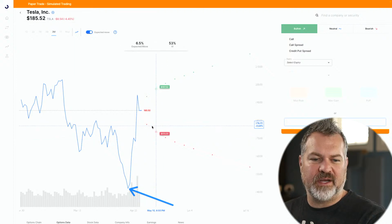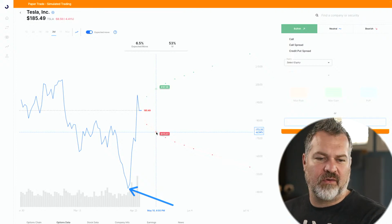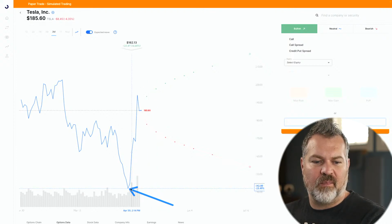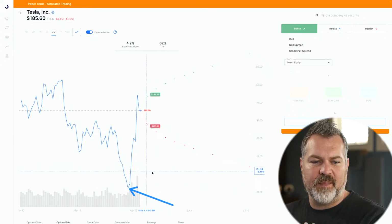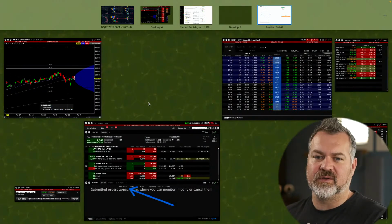You could do with put ratios, you could do any sort of duration. Let's look at the May 10th for next week. Let's just see what it has. Earnings are already passed, so we don't have to worry about that. The expected move is 173, and we have a low point of 142. I might want to put my break even around the 150 mark on Tesla. Let's see if we can build something off of that.